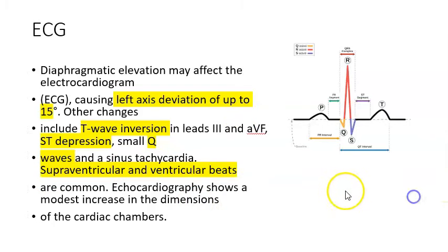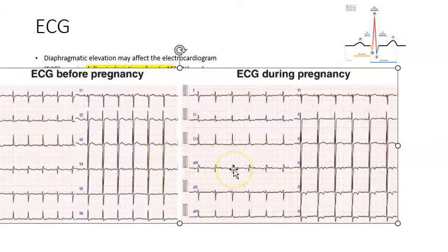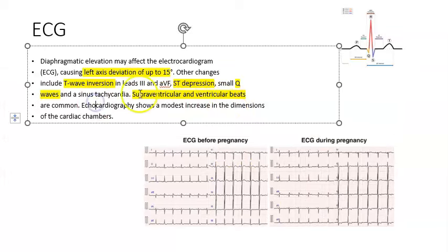I would like to see the ECG of this woman. Well, sorry, this is an image that I got from the internet. Maybe we'll have to sit and very carefully analyze it. Anyways, for exam purposes, we will say supraventricular and ventricular beats are common.